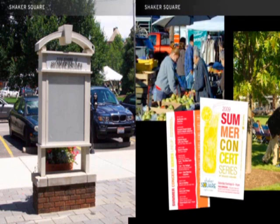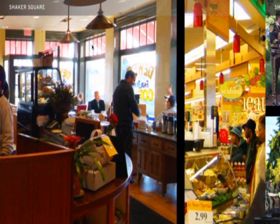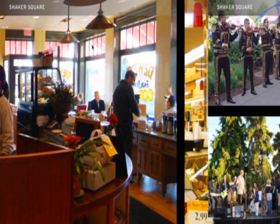And these are shots of what Shaker Square looks like now with this night and day theme and all of these amenities and weekend concert series, and lots of things to kind of reinforce the theme but bring the square to life and bring these communities together.